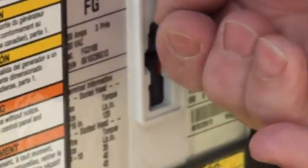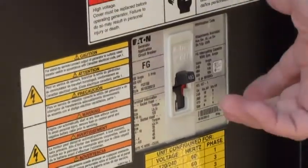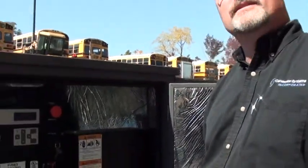This is the other thing that puts this thing dead in the water. If that's open, there's no electricity going to flow from this generator to the transfer switch. So it's not going to work. That needs to be on, in the up position. It's labeled on, up, off, down. Needs to be up.